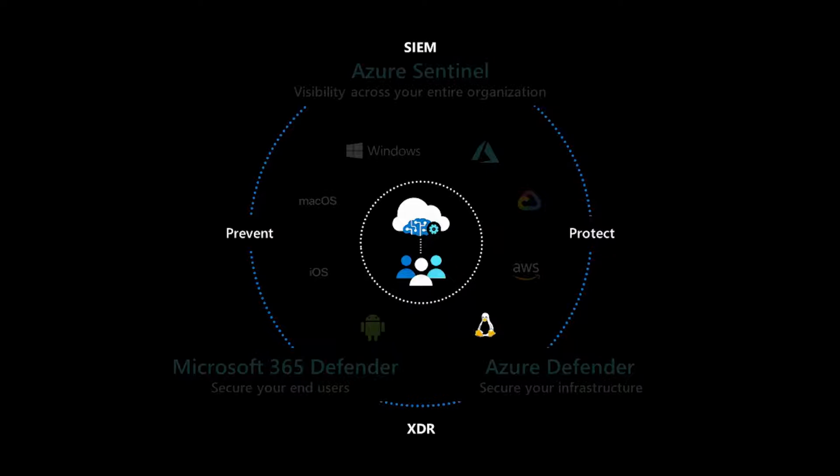First, Microsoft 365 Defender. The most comprehensive integrated solution on the market provides extended detection and response tools across your identities, endpoints, applications, email, and collaboration tools. Meanwhile, Azure Defender provides multi-cloud protection for IoT, infrastructure, and cloud resources and workloads. Together, our XDR protection extends from our own products and services to everything else in your environment, including workloads on AWS, GCP, Linux, Apple, and Android devices.